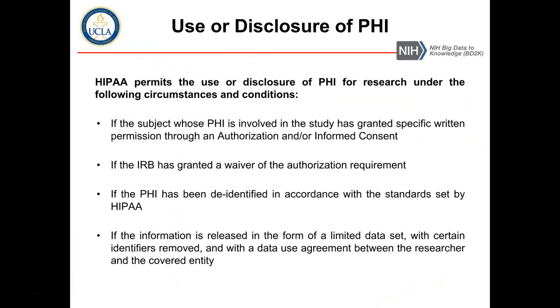HIPAA permits the use or disclosure of PHI for research under the following circumstances and conditions. First, if the subjects whose PHI is involved in the study have granted specific written permission through an authorization or an informed consent. The second case is when the IRB has granted a waiver of the authorization requirement. And third, if the PHI has been de-identified in accordance with the standards set by HIPAA.